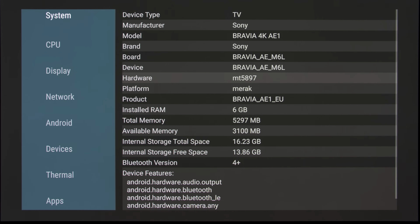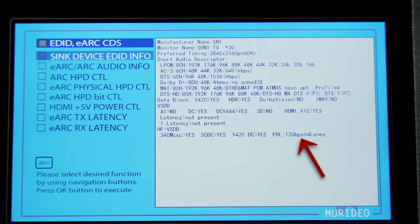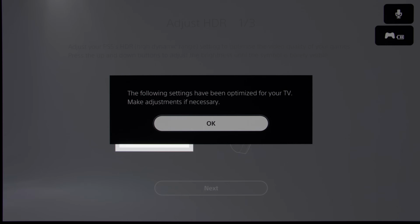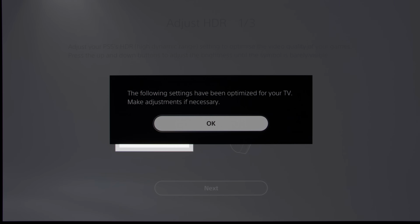Due to the MediaTek Pentonic 1000 chipset used, only 2 out of 4 HDMI connections are HDMI 2.1 inputs supporting the full HDMI 2.1 bandwidth of 48 gigabits per second, of which 1 is the eARC port. Like all Sony televisions, the Bravia A95L did not feature proper HGIG support, although the auto-populated maximum tone mapped luminance and maximum full-frame tone mapped luminance values of 18 clicks from minimum were for once quite close to our ideal adjust HDR settings on the PS5 for this TV.